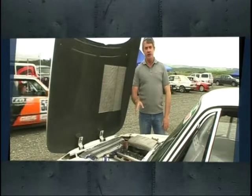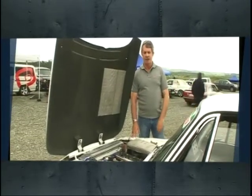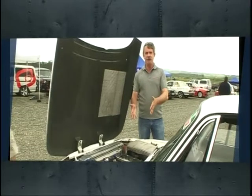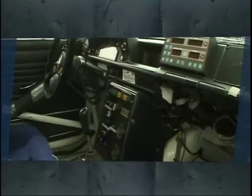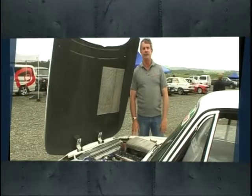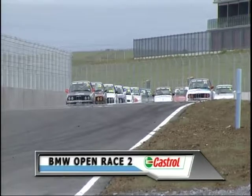This one, it's a 2-valve, not a 4-valve, 2-litre, probably about 500 horsepower. But here you have a 1969 technology engine, 1975 car competing against modern BMWs. That's the beauty of the BMW Open Series. Thanks, Ian, and it is a wonderful, wonderful race car.